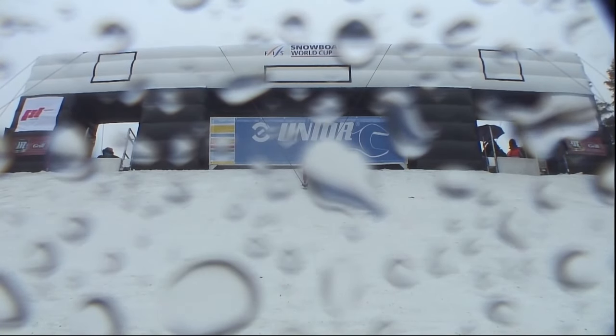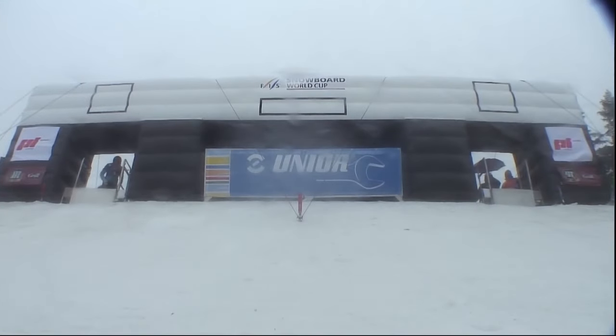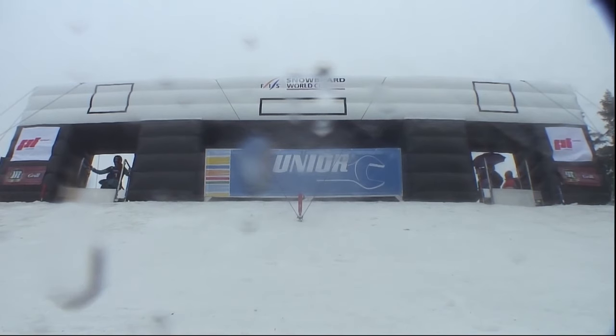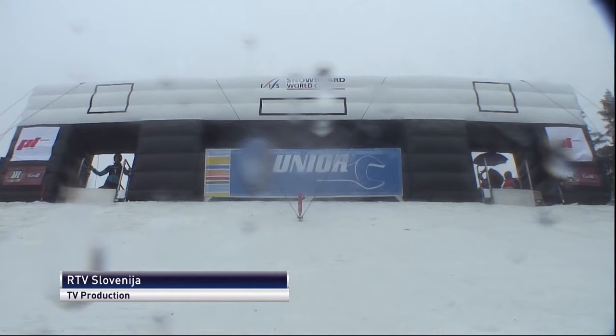We raced in Parallel GS in Carezza, Italy. That was back in December 2013. Patricia Kummer, the winner there. Takeuchi was in second for Japan. Took a shave at third for Russia. The only PGS we've had so far, the 2013-14 season. We'll see, took a shaver in the second heat.